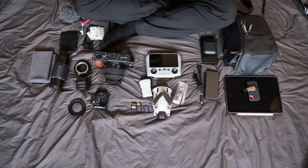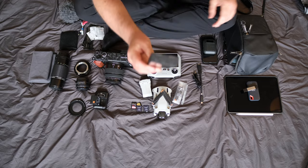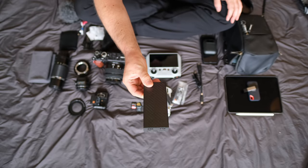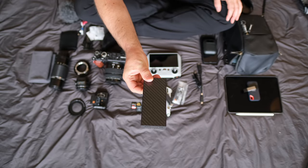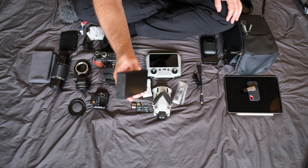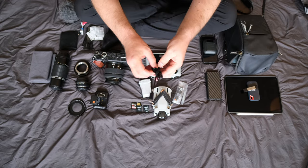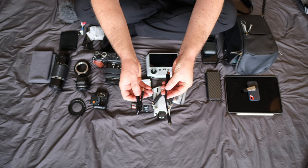Okay, my photographic equipment. Let's start with the extra power I'm going to need. Here I have an NB20,000 from Nitecore, so that's double the power of the NB10,000. I'll be carrying both, so I have 30,000 extra milliamps. For that, I'm going to need a couple of extra cables.